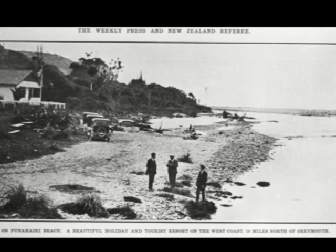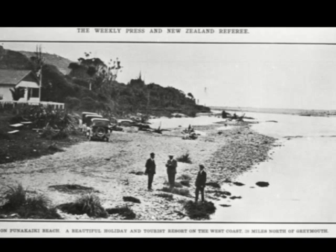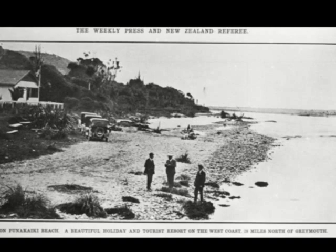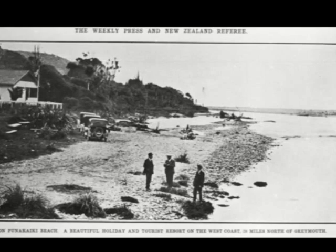And it wasn't until 1922, I think, that they finally got a road to Punakaiki. And when they were doing that, of course, people started taking an interest in building themselves a bach so they wouldn't have to drive back the same day. And that's when we got these first baches on the Greymouth side of the Punakaiki River. And some of the more prominent families in Greymouth built themselves baches, and that was their little weekend retreat.